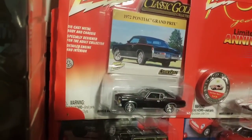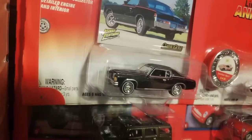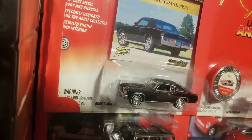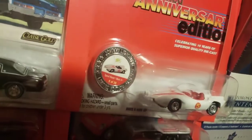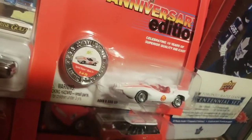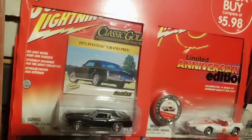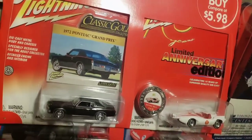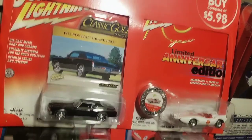And as you can see there, it's got a 72 Pontiac Grand Prix, kind of a sharp car, dark colored with tinted windows, which caught my eye. And then also this one over here from the Anniversary Series, the Speed Racer. And I apologize for the shadows. I'm trying to work around the shadows here. But that's from the Anniversary Series. So these two cars definitely caught my eye. And again, I think it was $4 back in the day for both in the Megabuy pack. I picked it up for my collection.